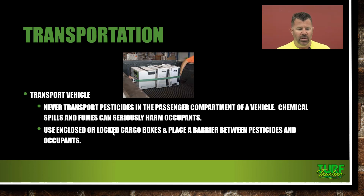So your transport vehicle, never transport them in the passenger seat in front with you. That is a no-no. You don't want that spill to happen inside the truck, and you definitely don't want to breathe in those vapors that can be coming off of those pesticides. Guys, it's hot outside. You don't want those fumes coming up inside the truck. You've got the windows rolled up while you went in to eat lunch, and you open the door and poof, you get that big volatilized vapor from that pesticide container. Guys, don't do it. Use enclosed or locked cargo boxes and place a barrier between the pesticides and the occupants.